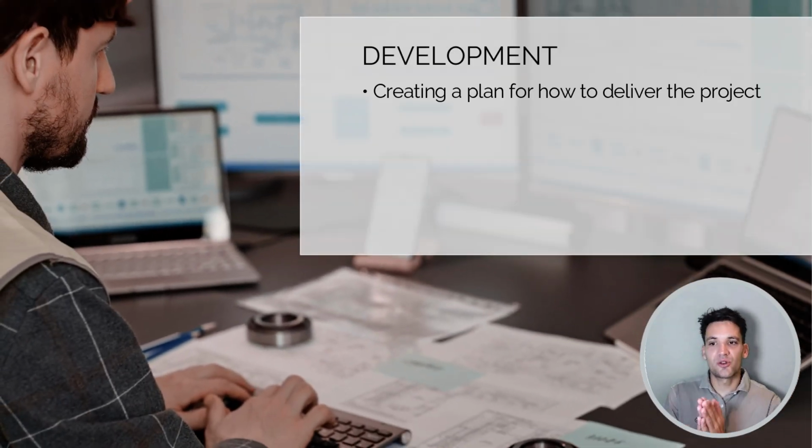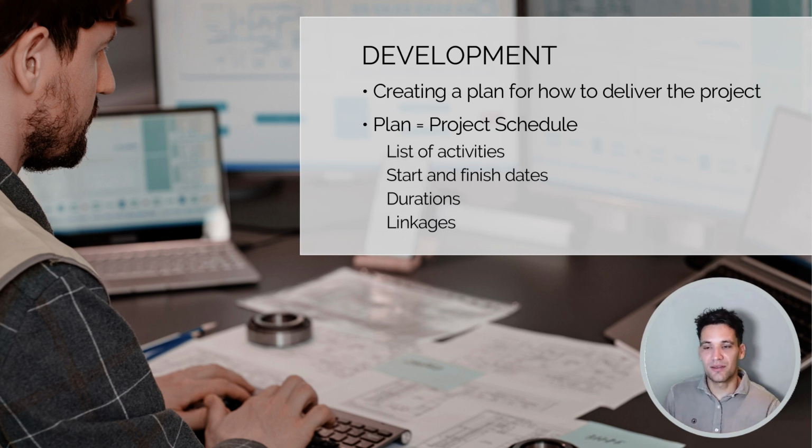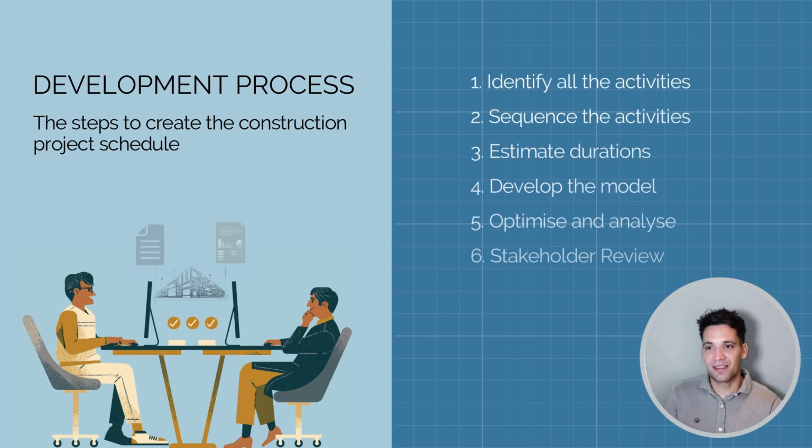So development is creating a plan for how to deliver the project. Our plan is our project schedule. It tells us all the work we need to do, the start and finish dates of all the activities, the durations and the linkages: what needs to happen before, what needs to happen after. So there are 6 steps to building a schedule. Step 1 is to identify all the activities. What is all the work we need to do to deliver the project? Step 2 is to sequence the activities. We take these activities and put them into a logical order. We then estimate their durations and develop the model. So we put all this together: the tasks, the sequence, the durations. It gives us our schedule model, our Gantt chart.